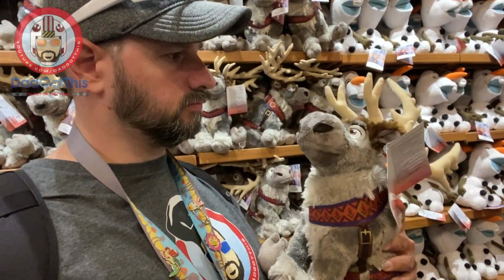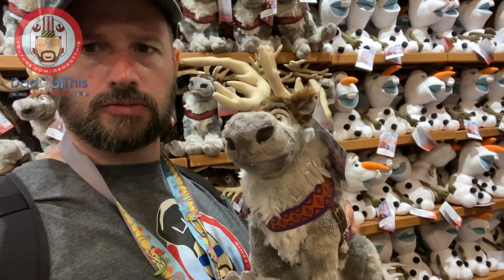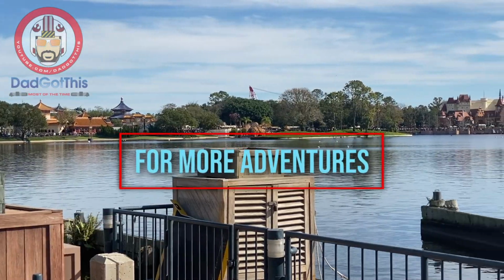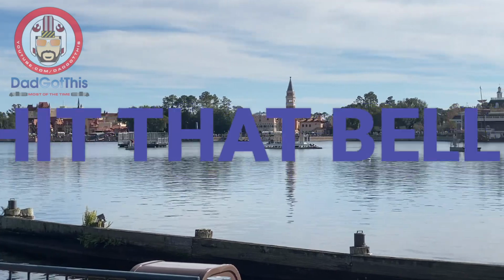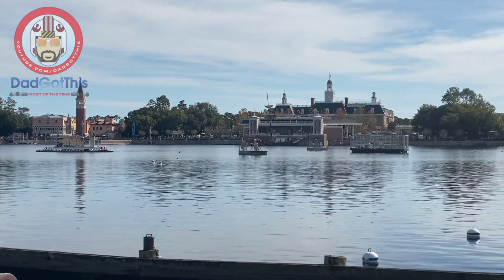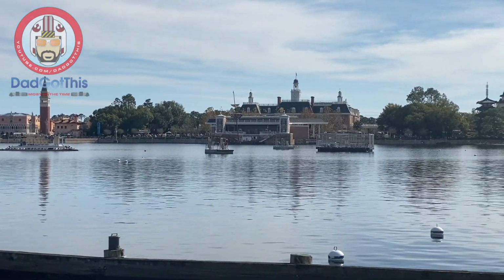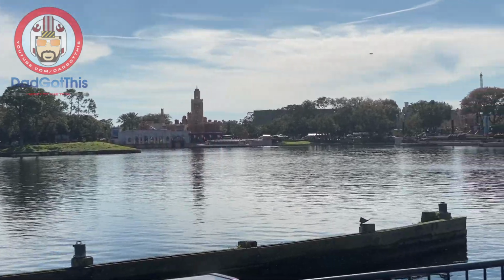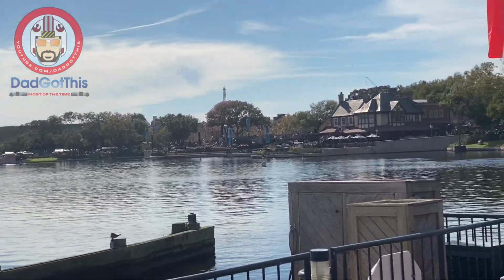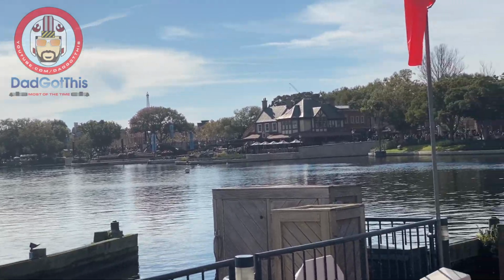Look at that one. If you play a little chess. And the most adorable nightlight I've ever seen. Apparently you can leave some money for good luck, I think is the way that that works. There's a ton of really nice high-end stuff in this China store. Look at that. It was upside down in true Dad Got This fashion.